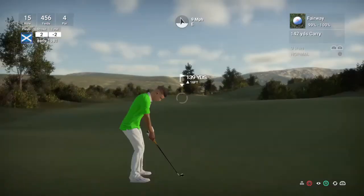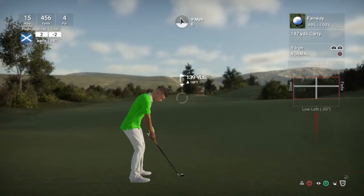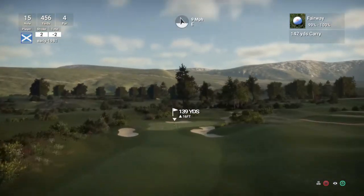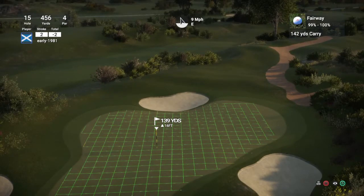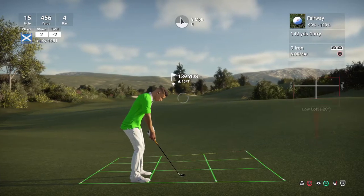Steel Bean, but I have played courses that had 10, 12 plays and I've had them, so I'm quite confused with this one. So let's add 5 yards. So that is playing 144 with a wind in my favour. Just going to loft that up a tiny bit.